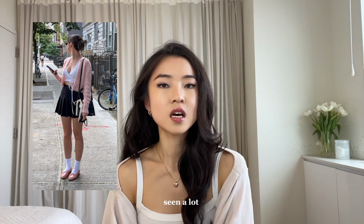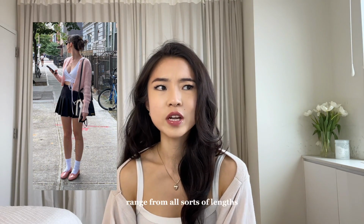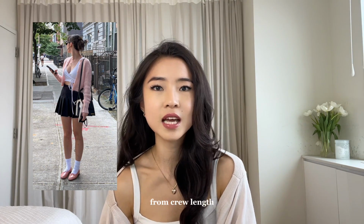Socks are also seen a lot, especially when paired with ballet flats, and they can range from all sorts of lengths, from crew length to knee-high.